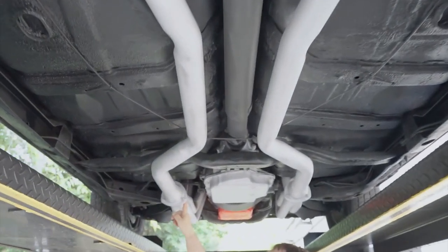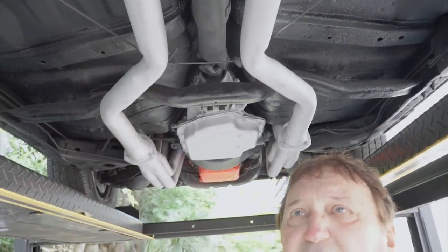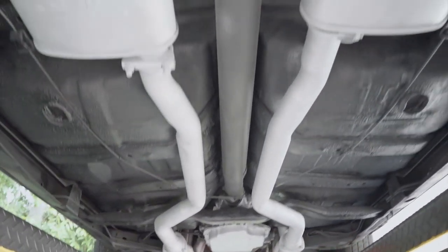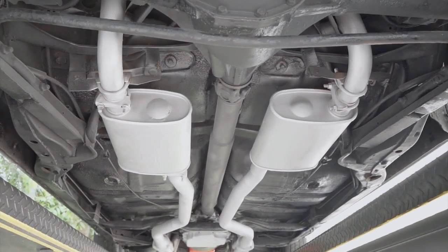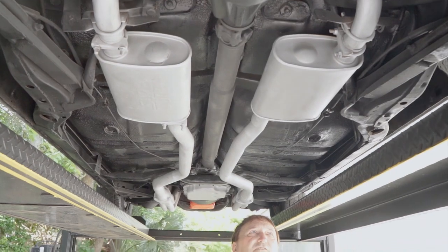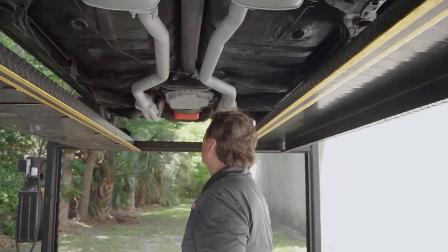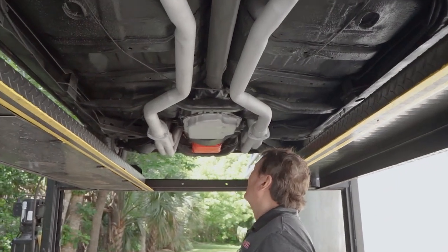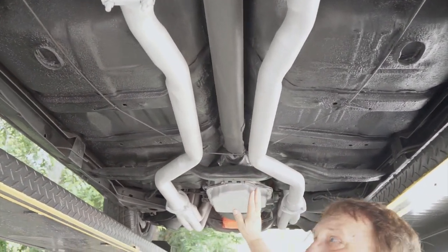The primary pipes go into 3.5-inch collectors that go into 2.5-inch pipes and back to a set of turbo-style mufflers. I don't know what name they are, Super Turbo. A set of turbo style mufflers. The U-joint in the back has been replaced, and so has the one in the front. Again, you can see no leaks whatsoever on this drive line at this point.